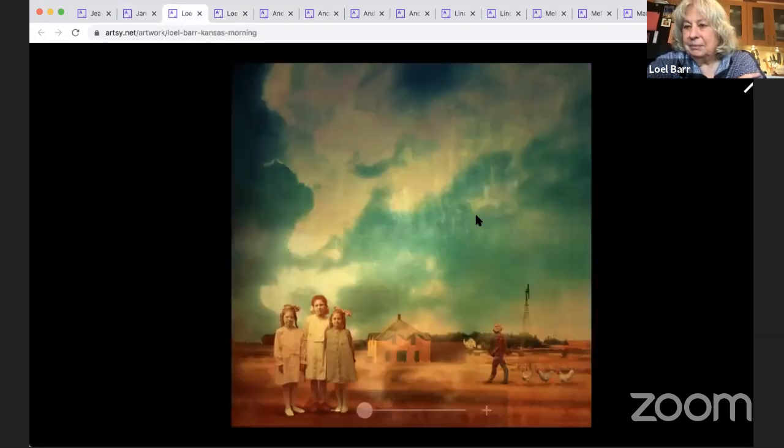And then the second one, this is your Kansas upbringing, I know. Yeah, all of these are Kansas for some reason. This one I did a few years ago. It was based on a trip I took back to Kansas maybe six or eight years ago. And so the sky, the building, the farmhouse, the windmill were all taken from shots out the window.